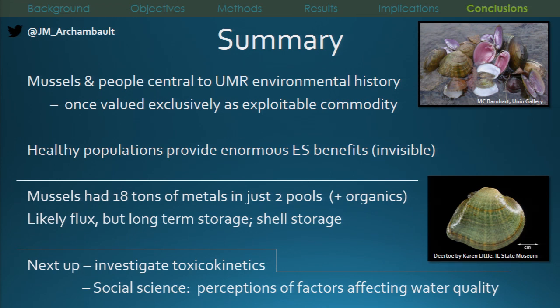Any other? Can you compare your metal content in mussels to other bivalves, such as clam or oyster? So the question was, have we compared our mussels to clam and oyster? Right, so I haven't really done comparisons with these particular data yet on that. But we do have some historic data on zebra mussels in the upper Miss that I'll be able to compare that to. I'm out of time, but thank you so much for your attention.